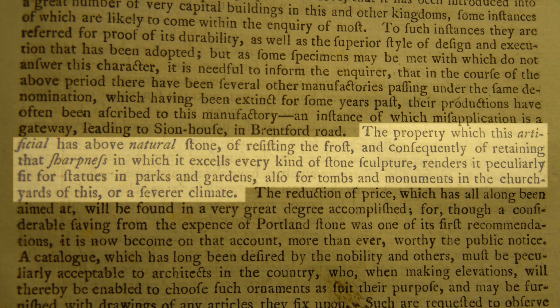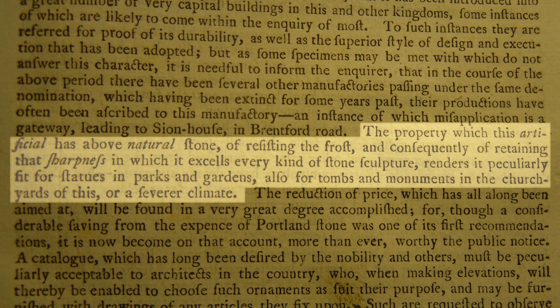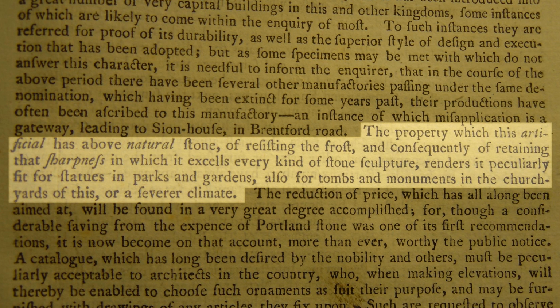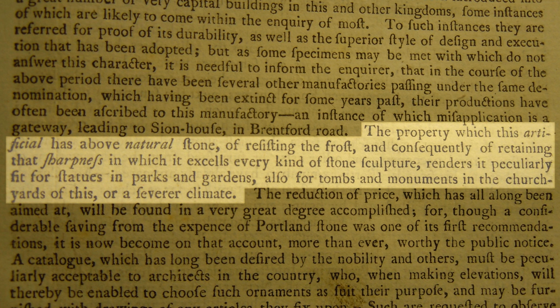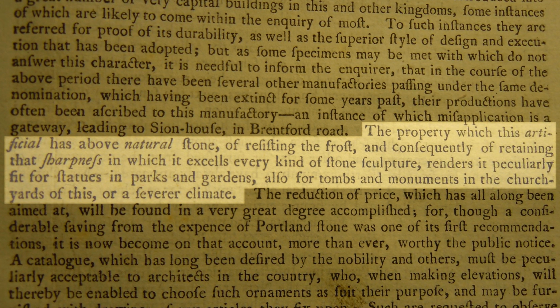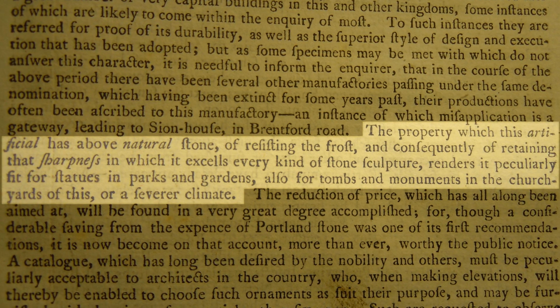The property which this artificial stone has, above natural stone, of resisting frost and consequently of retaining that sharpness in which it excels every kind of stone sculpture, renders it peculiarly fit for statues in parks and gardens, also for tombs and monuments in the churchyards of this or a severer climate.